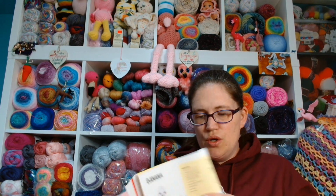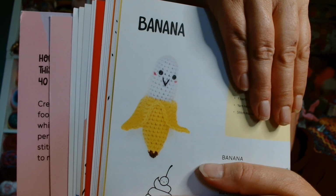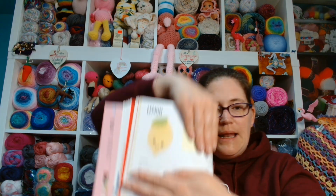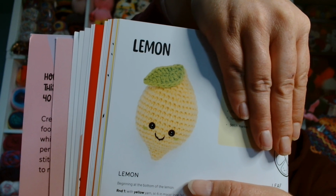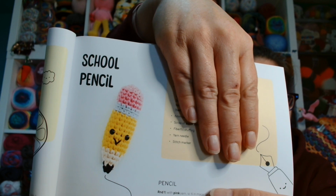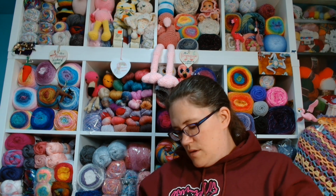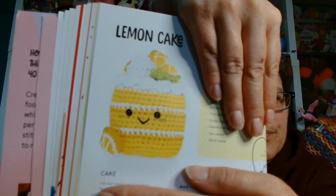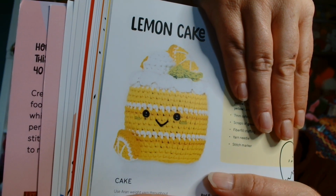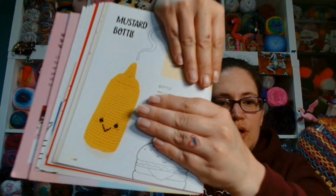And they include a banana. And a lemon. And a school pencil. Another cute teach gift. And lemon cake. Mike loves lemon cake. This is one of his favourites. Cute, cute, cute. And we have mustard bottle.